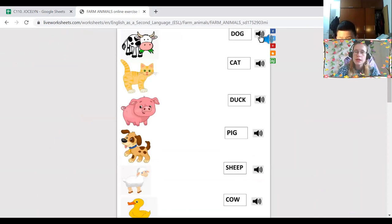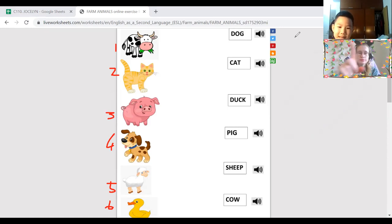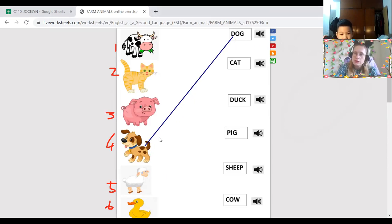Okay, Zoe, which one is dog? Which one is dog? Can you circle dog for teacher? Dog is number four. I hope you're right. Very good. Next one, cat. Meow, meow. Cat. Two. Good work.